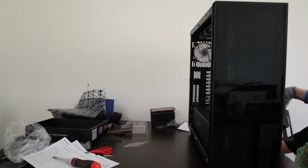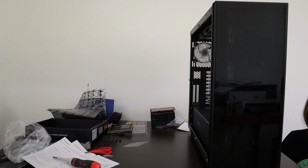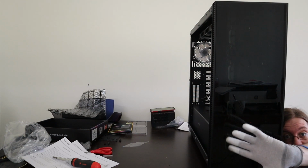Alright. Hard drive rack out. Fantastic. You also probably didn't see any of that. Hi, I'm over here. Oh, look at this. We now have so much room for activities.